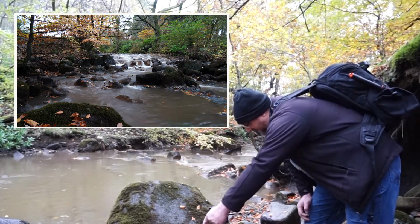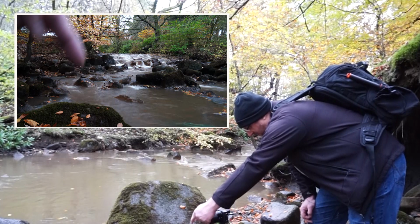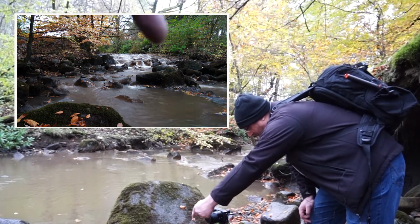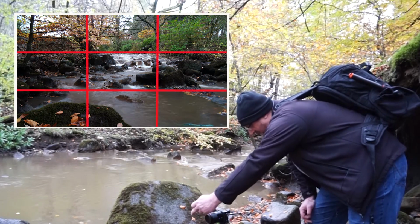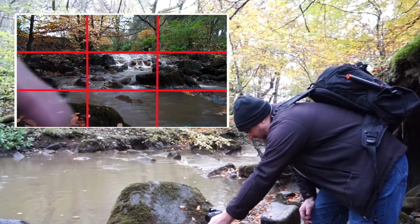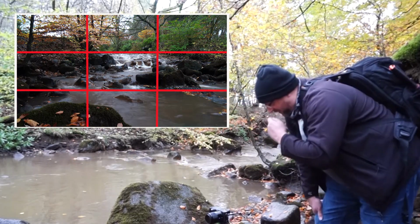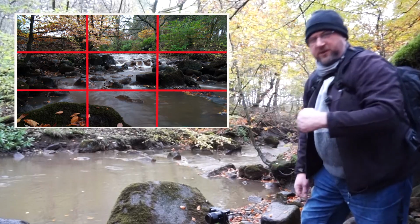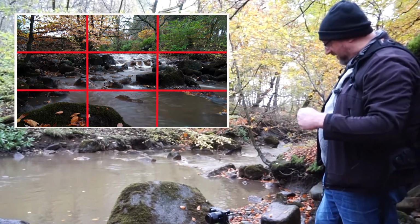Again, what I'm looking at here, I just want to get the oranges up here of the trees. I've got the top line of the river itself over above the waterfall, just sitting on the rule of thirds. Plenty of greens and whatnot up there, and I wanted to get something in the foreground, so I've got this little rock down here with some leaves on it. But I'm not going to focus on that, it's going to be slightly out of focus, I suspect.